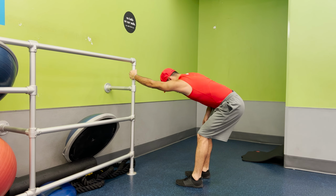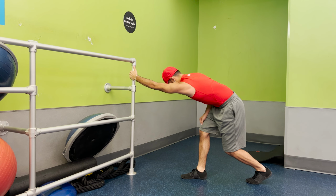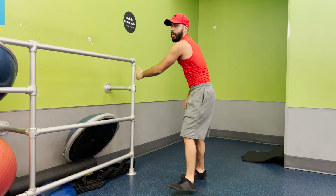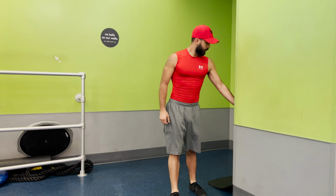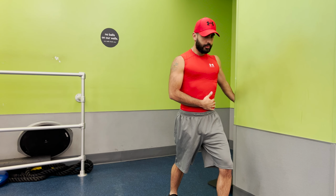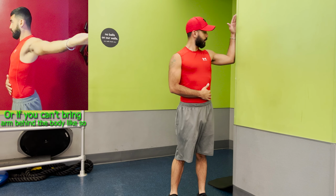If you want more of a stretch, you're going to put the left foot behind the right one like so, or reach up higher onto the pole, and you're going to hold that for about 30 seconds. Alright, so I'm going to need you to find the corner of a wall to do this pec stretch. You're going to start low if you're particularly tight, and use the knee to bring the body forward. Get a nice pull. If you want more stretch, go to the shoulder height.